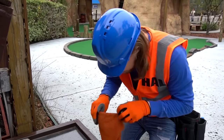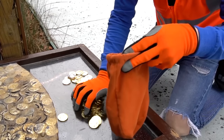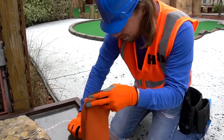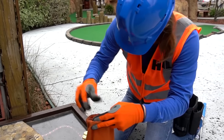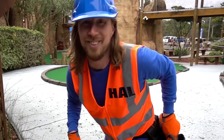So, let's get them in our pouch here. Oh yeah, we found our treasure today. Oh, we had so much fun. I know we did. I hope you had fun today too. We're gonna hold all our treasure. Oh yeah, a couple of more. Yeah, 1, 2, 3, and 4. We're all set. We're ready to go.